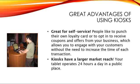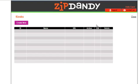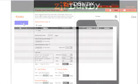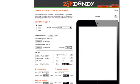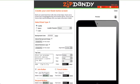ZipDandy's Kiosk Builder is very easy to use. So let's go through the process. Okay, to open the Kiosk Builder, we'll just click on Kiosk from the dashboard, and then click on Create New. What you're going to see here has some similarities to the landing page that we created. There are going to be a lot of options here and then a preview screen.